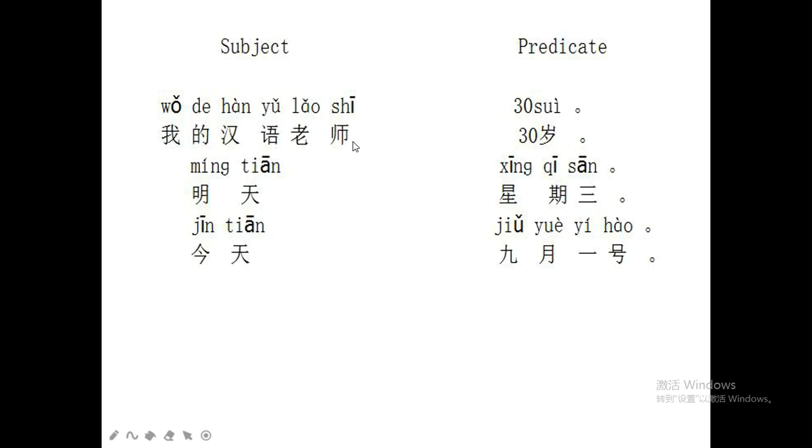我的汉语老师 So my Chinese language teacher 30 years old. 我的汉语老师30岁. See, have you noticed in these sentence patterns we don't have verb, but we do have noun phrase that serves as a predicate, as a verb. 明天星期三. Tomorrow is Wednesday. 今天9月1号. Today is September 1st. So this is how you practice Chinese sentence pattern.